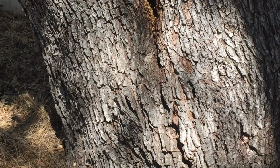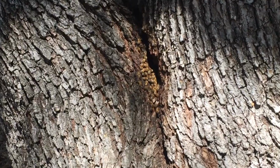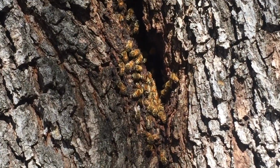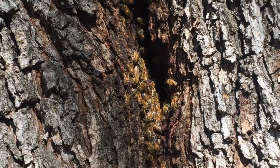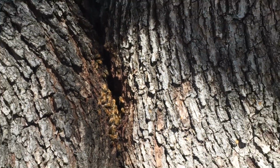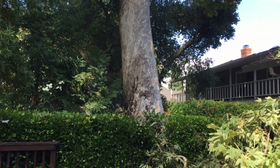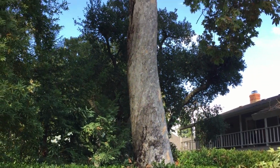In this case, it was potentially really bad. And very close to it was another tree that did have a union where they were growing together, and there was a split that had an active beehive in there. So she said, how bad is that? And I said, well, it's hard to tell, and I'm not going to probe it.